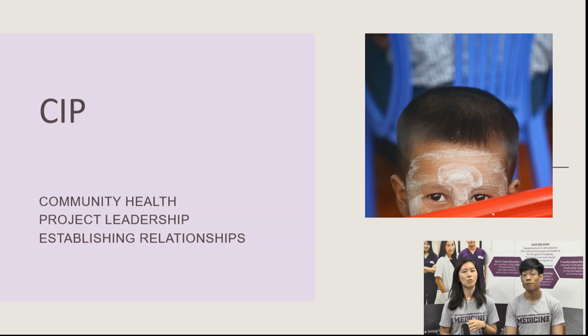So actually, based on what you are interested in, you can choose to participate in the different local CIP or the overseas CIP. So what's so special about this is that all these are led by students, and all the projects are actually executed by the students as well, under the guidance of some staff. So this actually hones our leadership skills, because we are in charge of the projects itself. So we know how to solve problems when they come, because it won't be very smooth all the time. So it's a very good platform for us to reach out to the community as well as to build our character as well.